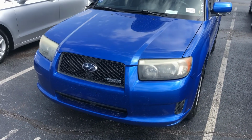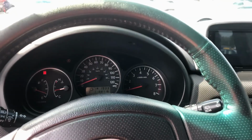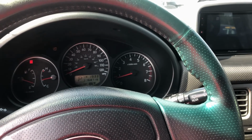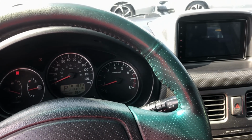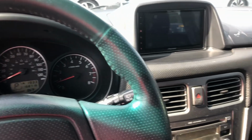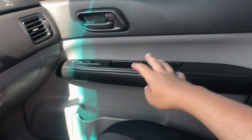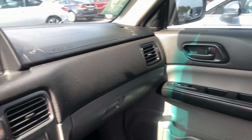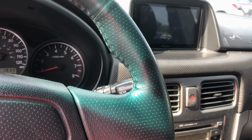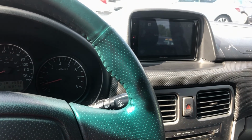Go ahead and hop inside and take a look around. Well, okay folks, I'm inside the 2008 Subaru Forester. The car is not perfect. The radio does not work. The windshield is cracked. There are a few little scratches here and there on the inside. May have been a dog. The windows are tinted. Windows work. The AC works. Looks like the airbag light is on.